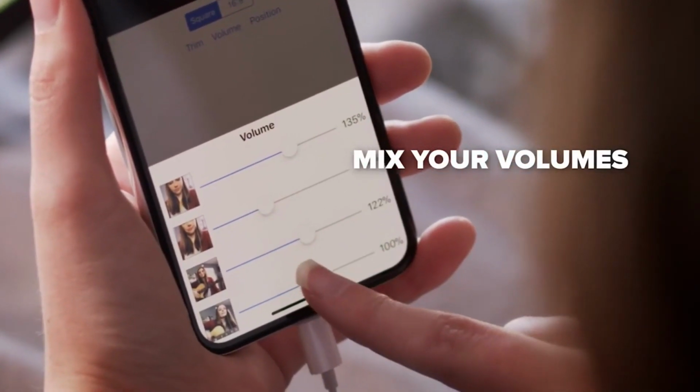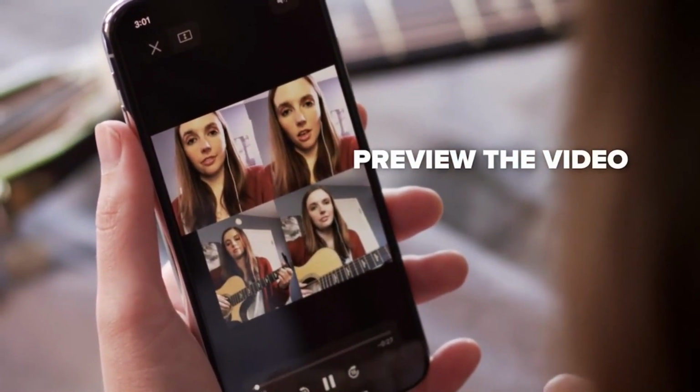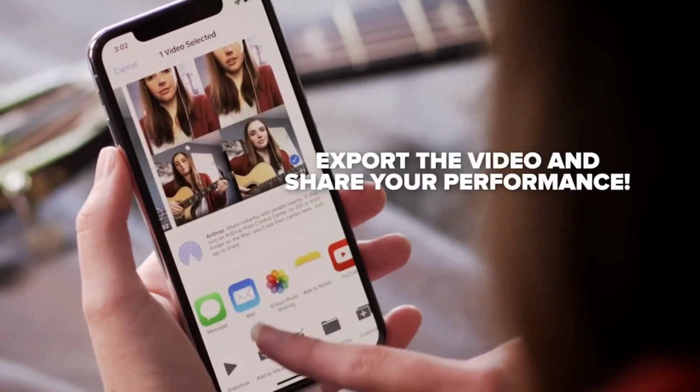Again, this is just absolutely perfect for bands. Mixing audio. That is so key, making sure that the vocals are loud enough, that the guitar needs to be loud enough, and stuff like that. This is seriously one of the coolest apps out there.